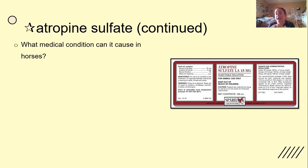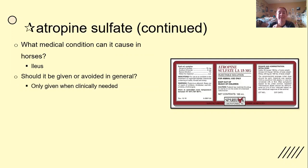What medical condition can it cause in horses? And this is ileus, so cessation of gut motility, or basically ileus is colic, where the guts are not moving as they should. So it's not used very commonly in horses. It can be in an emergency situation, but we are going to need to watch the horse for colic. Should it be given or avoided in general? And this is only given when clinically needed, especially in our horses and large animals.